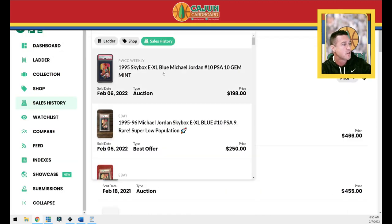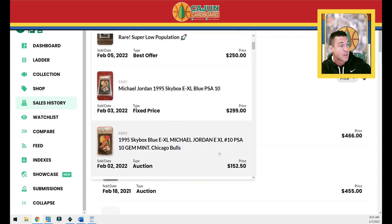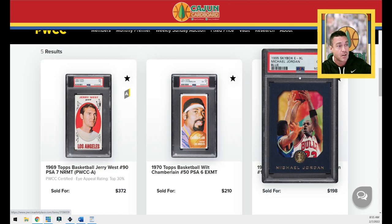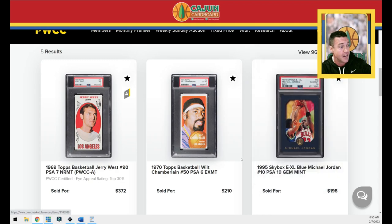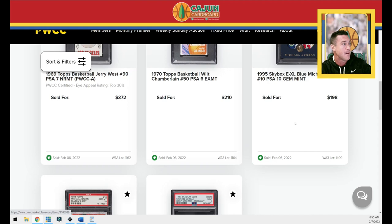And if we check the sales history, there's our sale from yesterday at PWCC, and the sale right before that was $250. So somebody got this for about 20% off. Sale before that, $299, 3 days ago. So you're looking at getting it for about $100 under a comp from just 3 days prior. That's pretty impressive. So a nice pick up there for any Jordan collector. I have this card in a PSA 10 already, but I would have loved to have added another copy for only $198. Again, that's the navy blue parallel of the 1995 Skybox EXL.